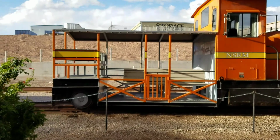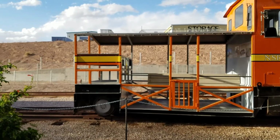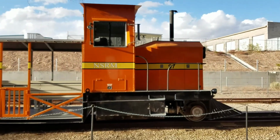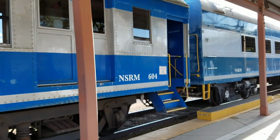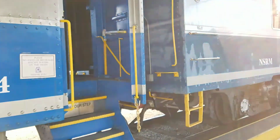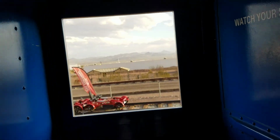Check this thing out. It's like you can cop a squat on those benches, and this little mini train thing jams around. I do not see any don't enter signs. Damn, imagine that thing coming down on you. Woo! Oh man.